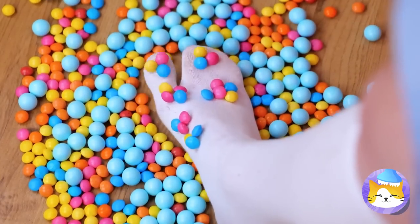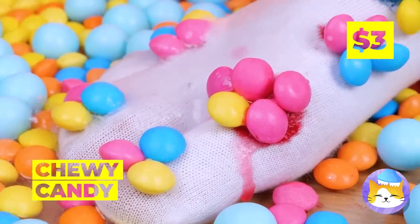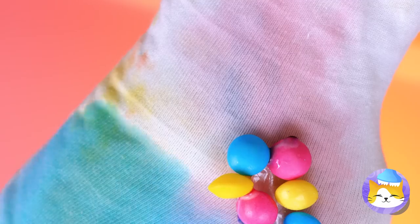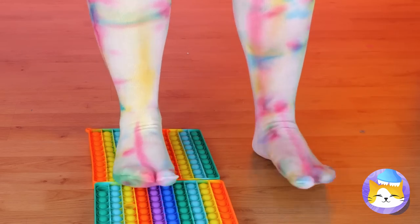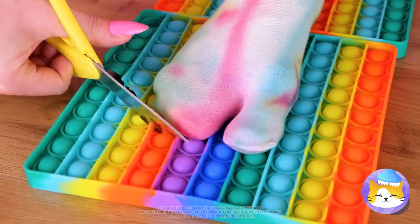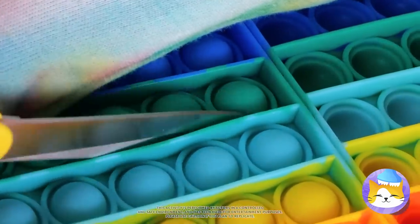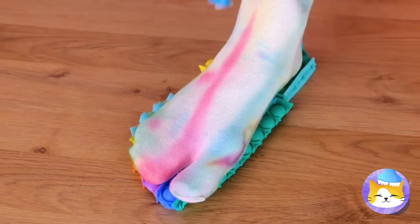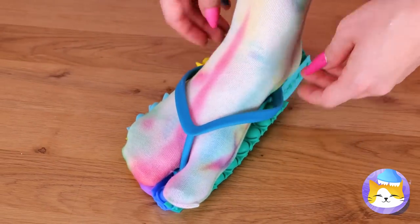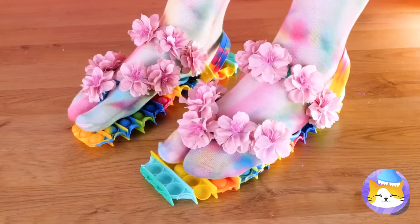Now we should perk up those socks. Water plus candies equal instant colors. Of course, one can't live on socks alone. These Pop-It toys can make excellent flip-flops. Add a strap, plus some other decorations. Socks and sandals, just like samurai.